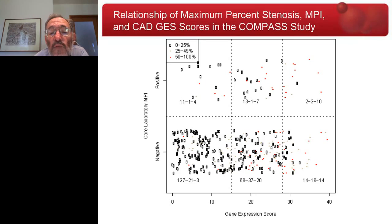The 96% negative predictive value speaks to that. And as you go up in score, the amount of disease goes up. And you can see that, in fact, if you have both a high score over 28 and a positive nuclear perfusion scan, about 70% of those patients have obstructive disease, and almost all of them have some measurable disease.